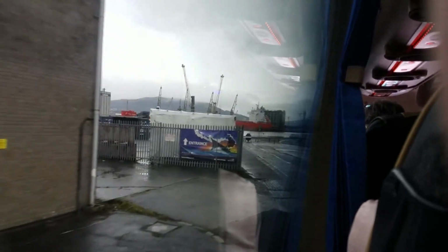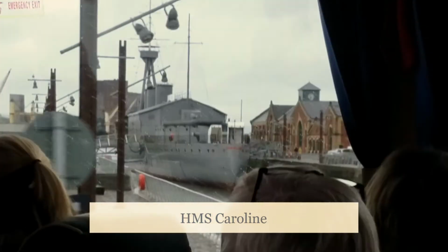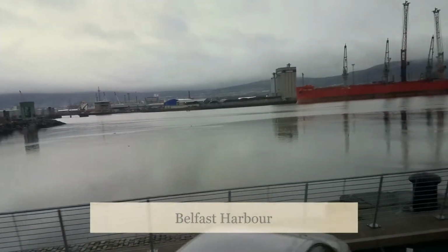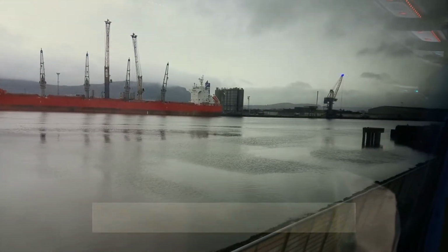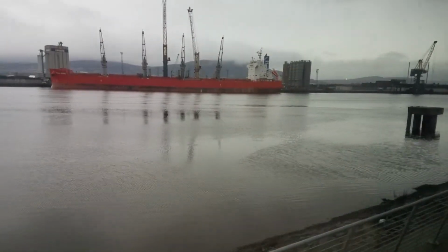So we're coming into the HMS Caroline. HMS Caroline being the last remaining World War I vessel in the world. It was completely restored recently to a tune of £26 million. Absolutely fantastic tour, guys, if you get a chance. They have a big interactive screen in there, and this ship actually fought in the Battle of Jutland. It was the fastest ship of its time because it was the first ship to have a turbine engine.